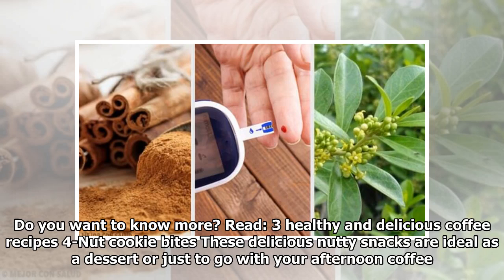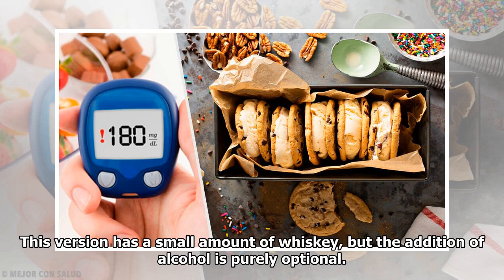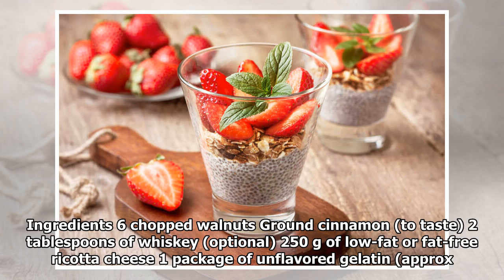4. Nut cookie bites. These delicious nutty snacks are ideal as a dessert or just to go with your afternoon coffee. This version has a small amount of whiskey, but the addition of alcohol is purely optional.